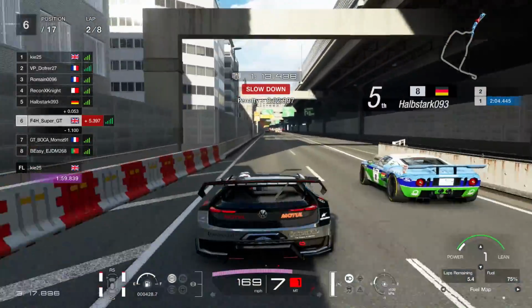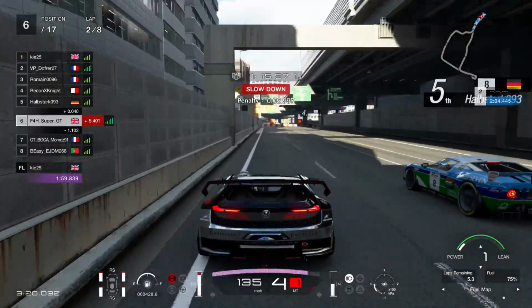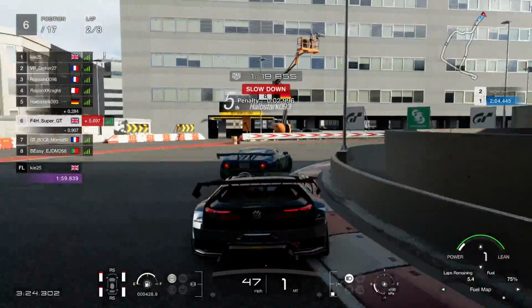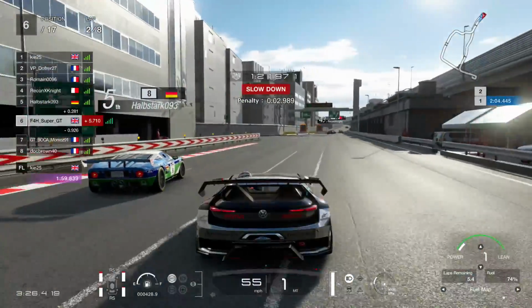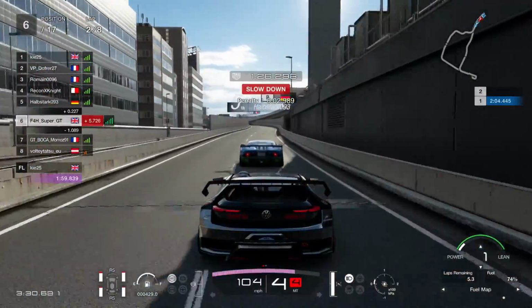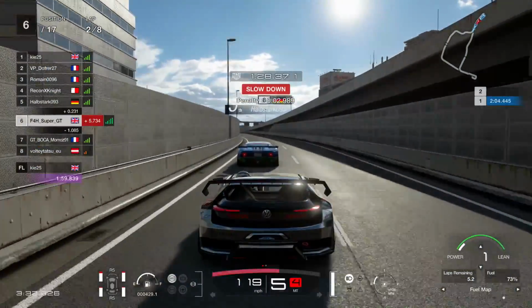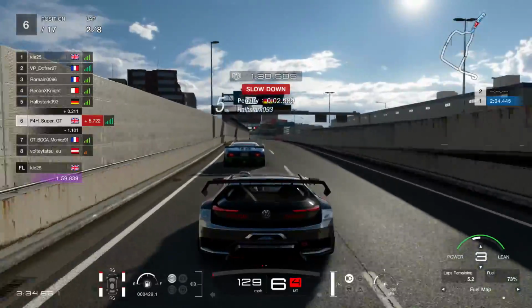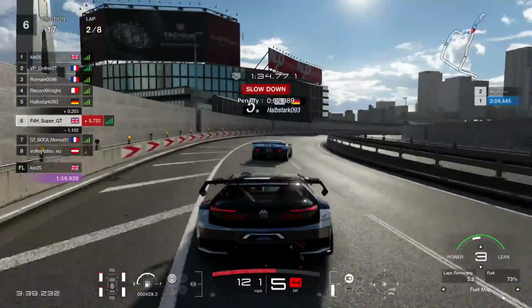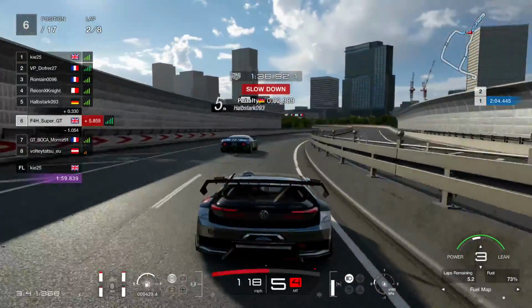In fact, there they are, just going into the hairpin now. So a couple of seconds at least. Halbstock deciding to go defensive. The 4GT really good in a straight line. We know that. We've seen that so many times before. It does perform really well on tracks with straight lines, which is most tracks to be fair, but long straight lines. The key weakness for me is the braking on that car.